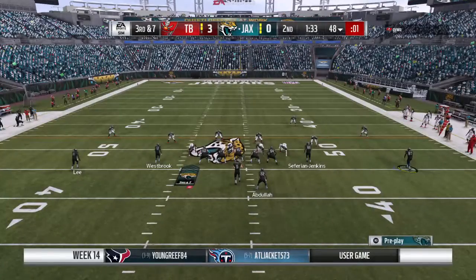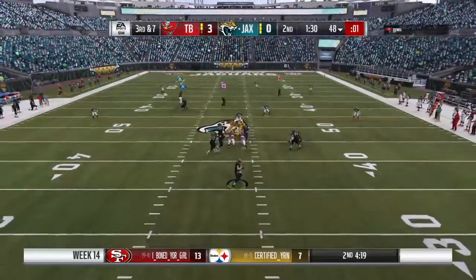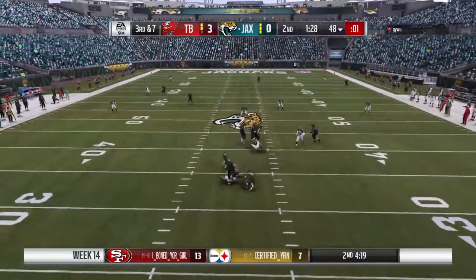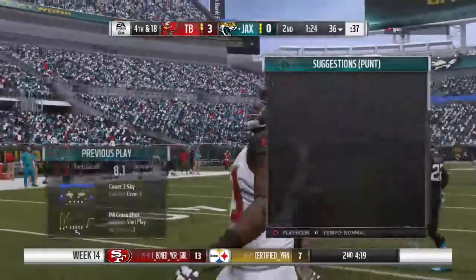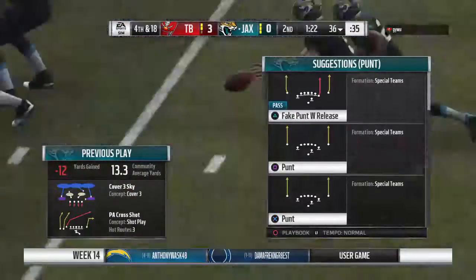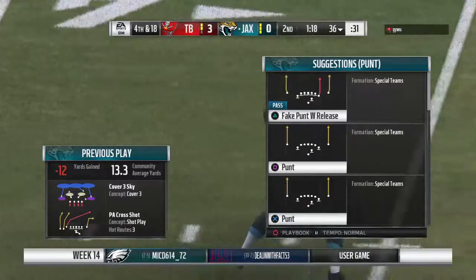Motion. Jumbo. Just beating the play clock. Stafford. Oh, the Buccaneer pressure too much. Down he goes. Gerald McCoy. He's the one to get him, and that's sack number 7 for him on the year.